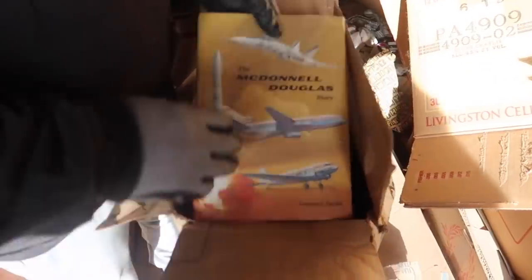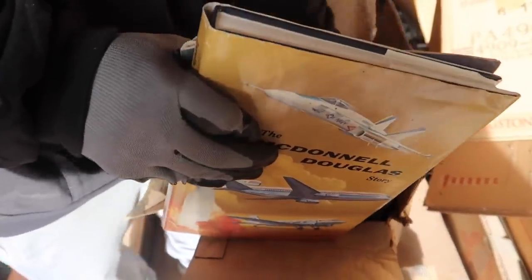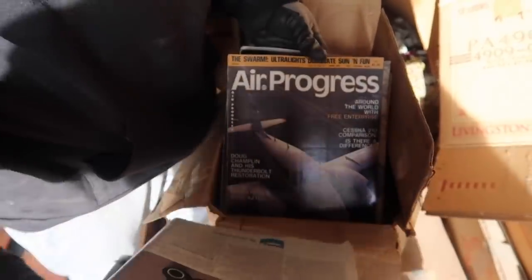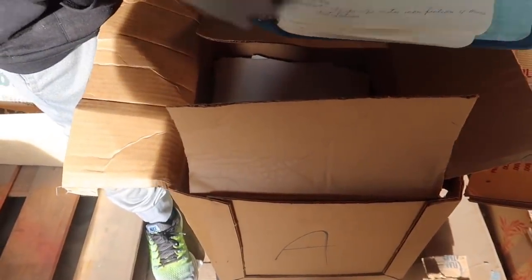Okay, what do we got? Books. All magazines, and all about air. Yeah, airplanes. He was definitely into airplanes. Okay. It's like book after book after book. This is all paper. Flight stuff, probably.